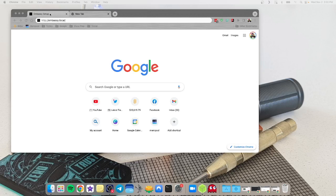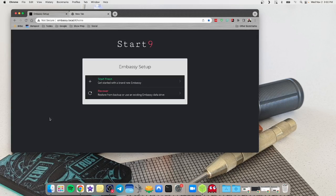But this will lead you to your Embassy setup, and will actually bump you to embassy.local/home. And so you can just save this as a bookmark so you can get there easily. It gives you the option to either start fresh or recover from a backup or using an existing Embassy data drive. This would be if you were using Embassy before and you had the hard drive from it and you were just starting on a new machine. But we are going to be starting fresh, so I'll click that.